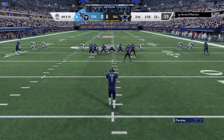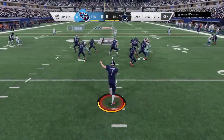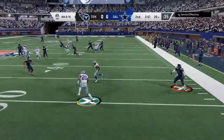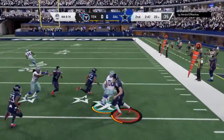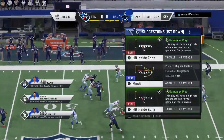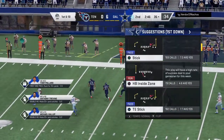On now is the Titans punter, as he'll kick it away for the second time. His first punt, 45 yards. This looks good as well. This is fielded at the 27. So dangerous with a football in his hands. Call that a return of 38. And the Cowboys are going to take over in great position here with a 1st and 10.